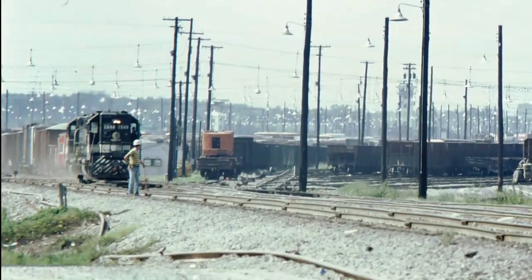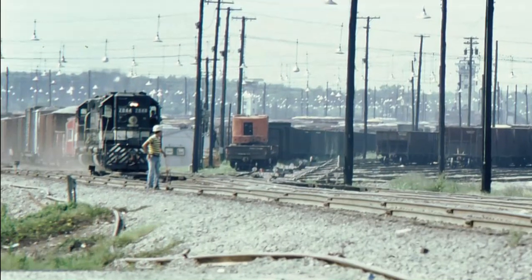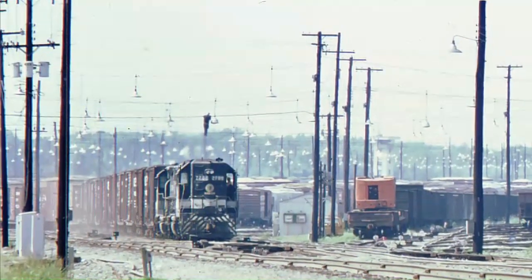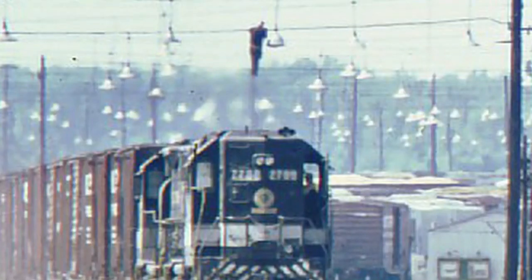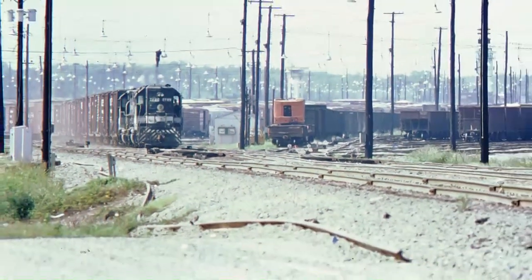Next, it's nearby Macon in 1981. Note the gentleman hanging on for dear life from the wires between the poles. Actually, it's an optical illusion caused by the heat of the exhaust from the engine.